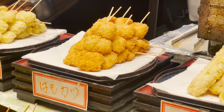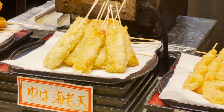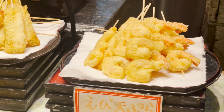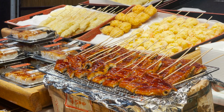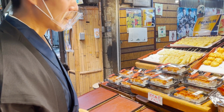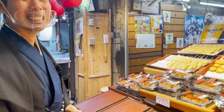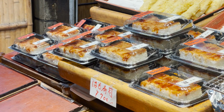Well, this is actually not just tempura, but also deep fried hamo as well. Oh, wow. Yuba, also very famous in Kyoto. Mm. They have the shrimps. Mm-hmm. If you come over here, I believe these are eels. Mm. Unagi. Sauce. They make it shiny. Wait, seriously? These size unagi sticks are 500 yen? Yeah. They're super cheap. Oh, these are the hamo sushi too. Really?